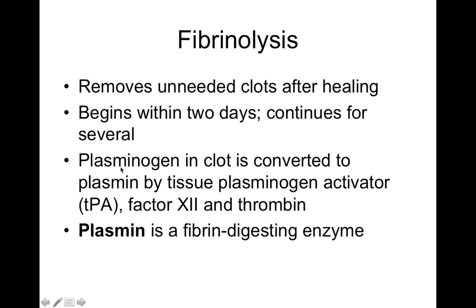Now what happens, you guys, is that there's an enzyme called plasminogen. And plasminogen is converted to an enzyme called plasmin by factor 7 as well as thrombin. Now, what was thrombin again? Actually, I'm sorry, we haven't talked about that yet, right? Good, exactly. Thrombin was the enzyme that converted fibrinogen to fibrin, right? Well, check this out, you guys. The same enzyme that converts fibrinogen to fibrin also helps activate the pathway that digests the blood clots.